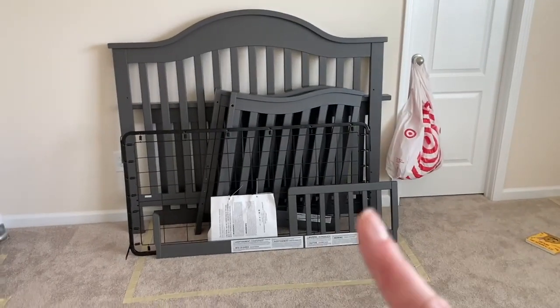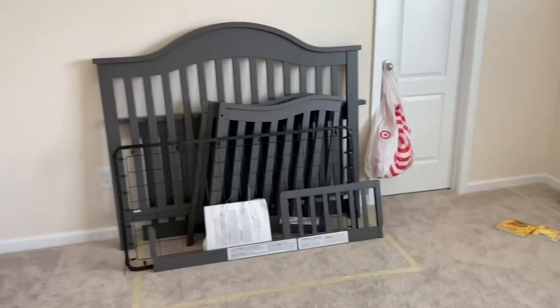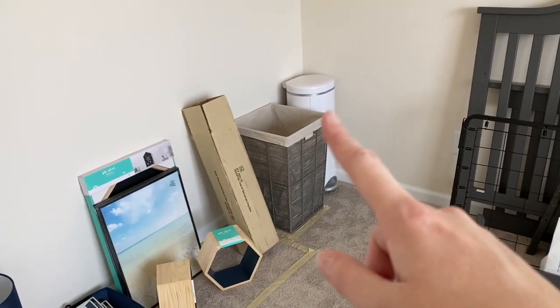So yeah, I'll probably need to put this together in Lincoln's room because I'll bet it'll be too wide to fit through the doors. But that is where the crib is gonna go, although it's gonna be the white crib, not the gray crib. This is where the dresser is gonna go. I think I'm gonna keep the laundry basket and the diaper pail there. We'll see when the furniture gets in here.